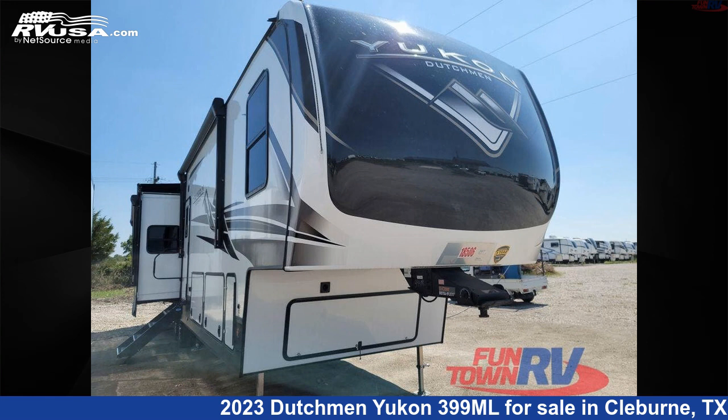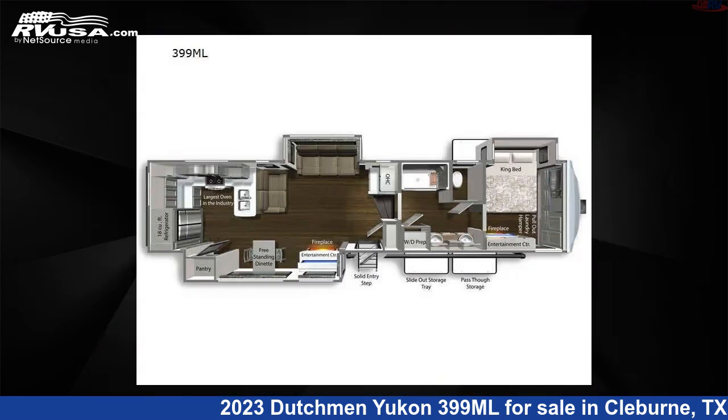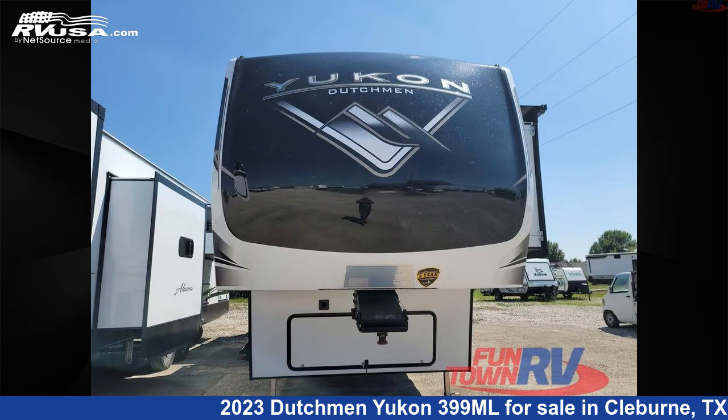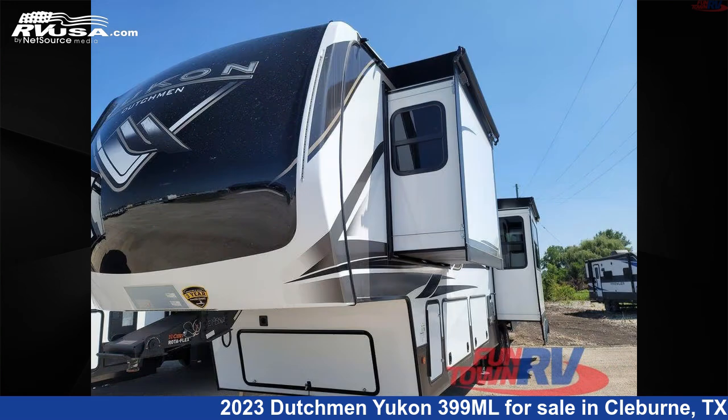This 2023 Dutchmen Yukon 399 Megaliter is a fifth-wheel RV. It is located in Cleburne, Texas, 76031 and is offered for sale by Funtown RV, Cleburne.